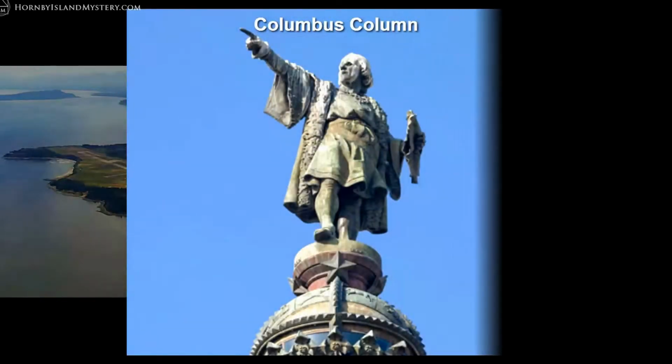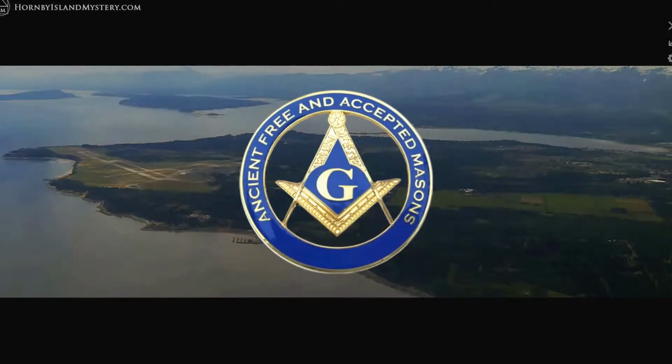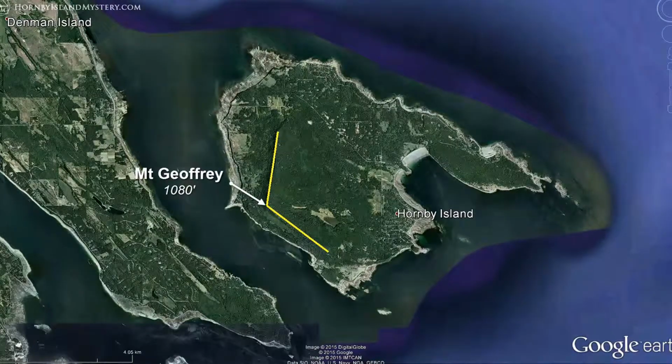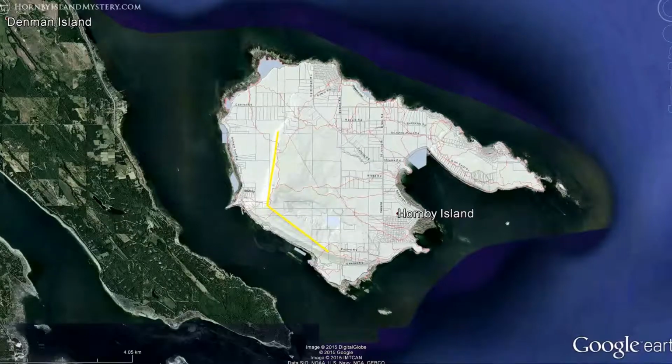In Barcelona, Spain. This geomancy begins to reveal the role of Freemasonry in the precise marking of worldwide geographic alignments. Hornby Island has two prominent ridges marked here with yellow lines that rise to the top of Mount Jeffrey, the 1,080-foot peak of the island. Adding this 3D model overlay shows Hornby Island's watershed boundaries, making clear the orientation of the southwest-facing ridge.